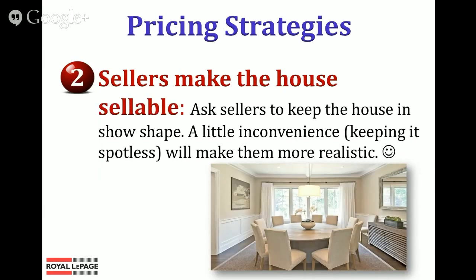At the end of the day, one of the key components to this whole exercise is that the seller has to make the home saleable. The seller's got to be the one who's willing to work with you on this. And when it comes to price, it means making sure that the property is in show shape.